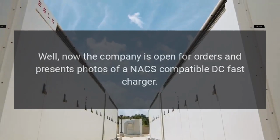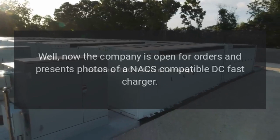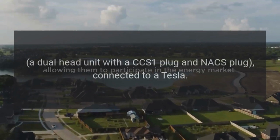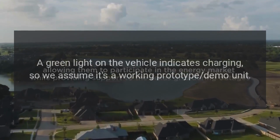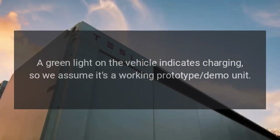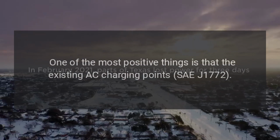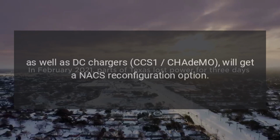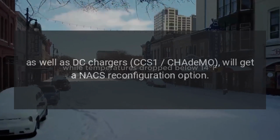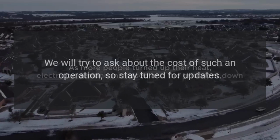Well, now the company is open for orders and presents photos of a NACS-compatible DC fast charger, a dual-head unit with a CCS1 plug and NACS plug, connected to a Tesla. A green light on the vehicle indicates charging, so we assume it's a working prototype demo unit. One of the most positive things is that the existing AC charging points, say J1772, as well as DC chargers, CCS1 and CHAdeMO, will get a NACS reconfiguration option. We will try to ask about the cost of such an operation, so stay tuned for updates.